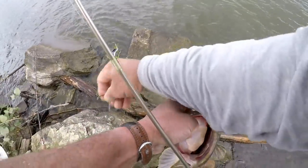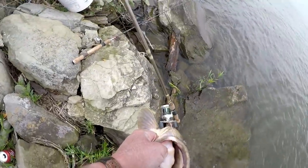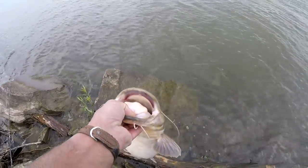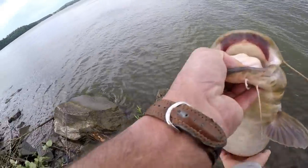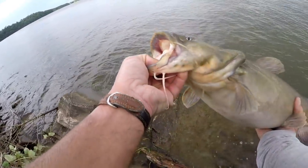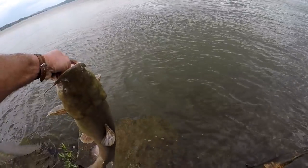Got him. Right in the corner of the jaw. I mean, this is addictive. This makes me want to come back and do it again. Look there, what a mouth. Now, whatever a flathead can get in his mouth, which one this size can get a bluegill the size of your hand in his mouth, he'll swallow. Very aggressive fish, but there he is.